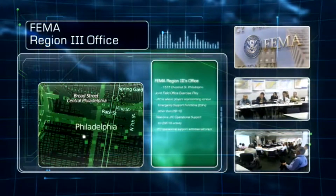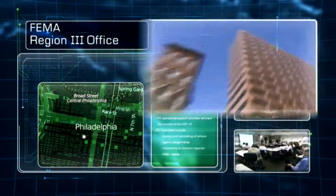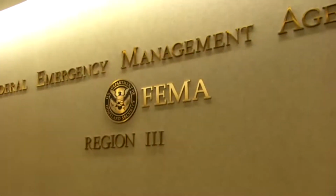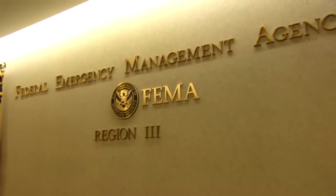Federal agencies supporting state and local officials and other emergency support functions worked at the Joint Field Office, staged at FEMA Region 3 headquarters. FEMA leads this effort.